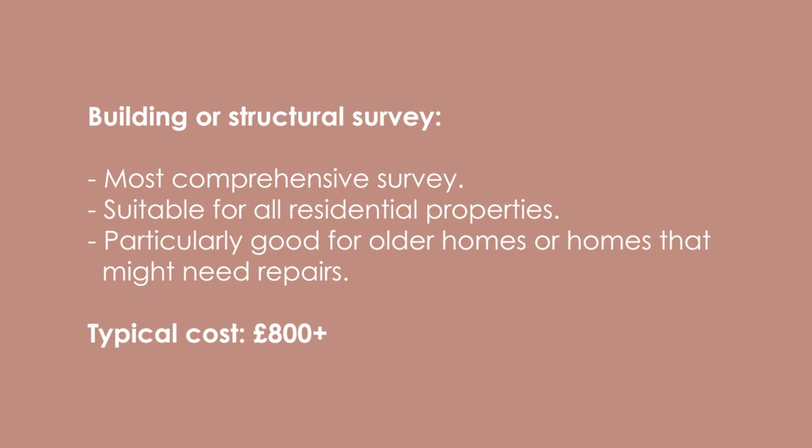Then there is also a building or structural survey, which is the most comprehensive survey and suitable for residential properties. It's particularly good for older homes or homes that might have had or need repairs. Typically costs £800+. There will also be a requirement from your mortgage lender for a valuation survey to be carried out. They will arrange this with their own surveyor. While this usually is included in the mortgage itself, you might be charged for this depending on the mortgage you select.